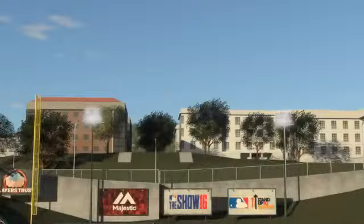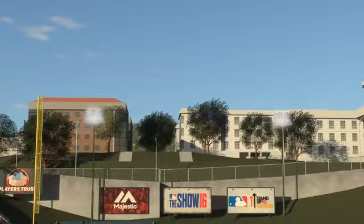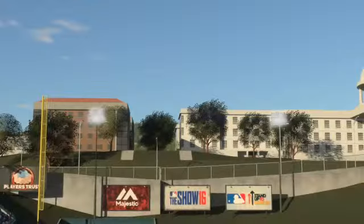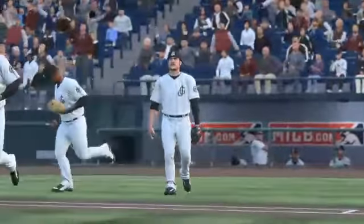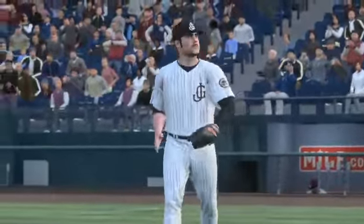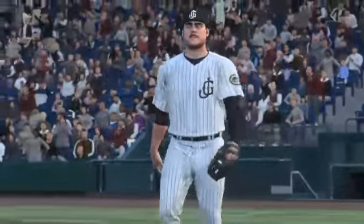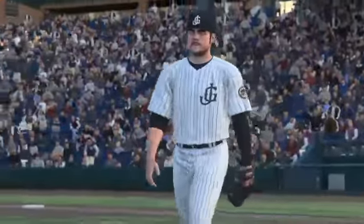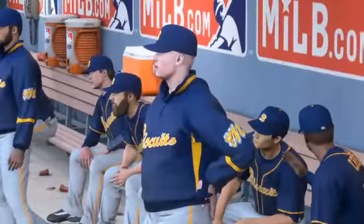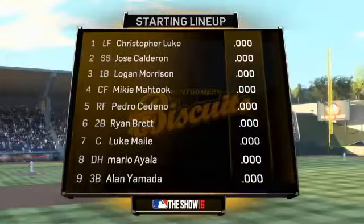MLB The Show's coverage of minor league baseball is on the air as we continue our tour around the minor leagues. Opening night here in this brand new season between the Montgomery Biscuits and the Jackson Generals. It's baseball. It's the show. And it comes your way next. And with that, here's a look at the visitors' starting lineup.